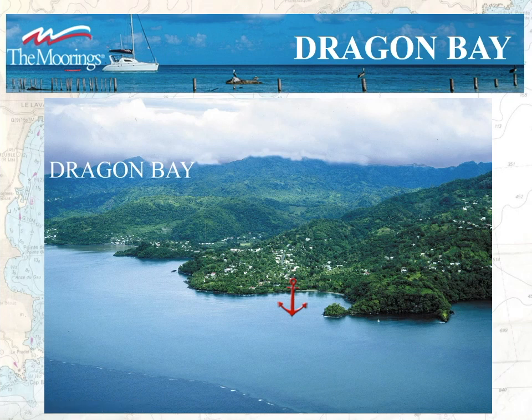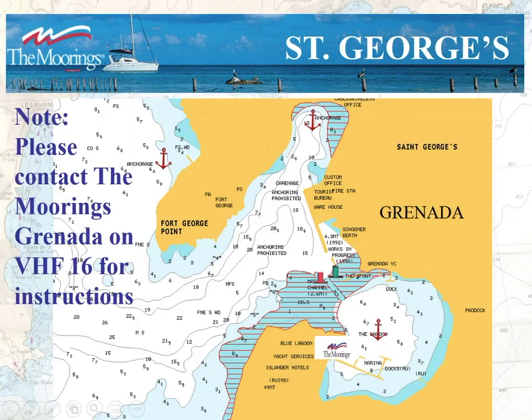The Moorings base is located in the St. George's Lagoon area. As you come in through the main port of Grenada and onto the south side of the bay, you make your exit between the red markers and the green markers, and then come into the inner lagoon. The marina, called the Port Louis Marina, Moorings base, is on the south side of the docks of the marina.